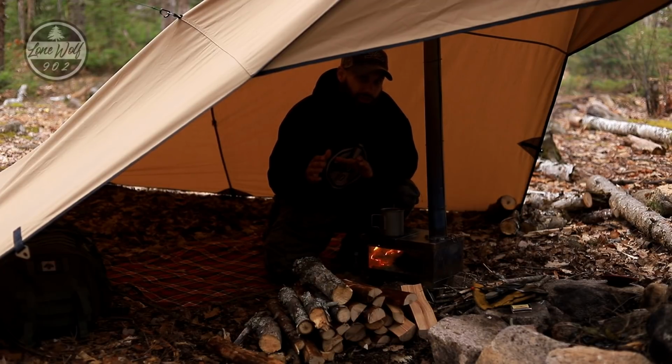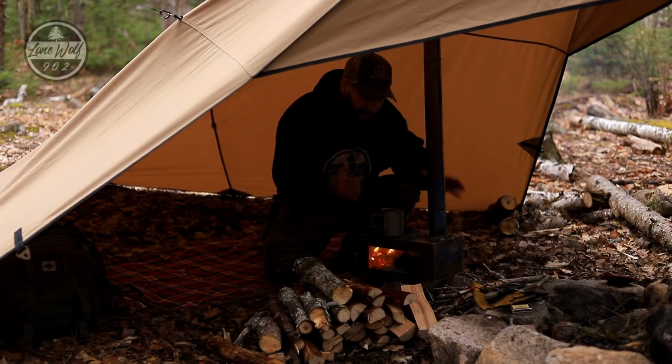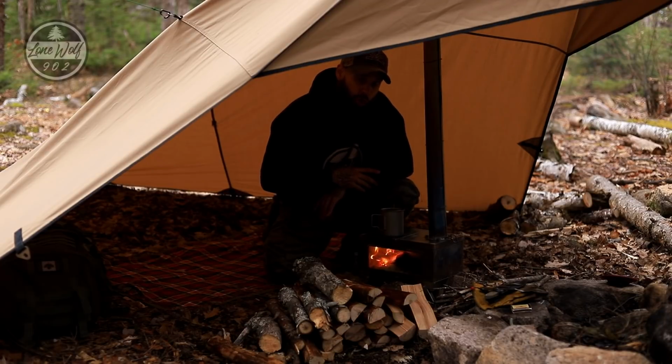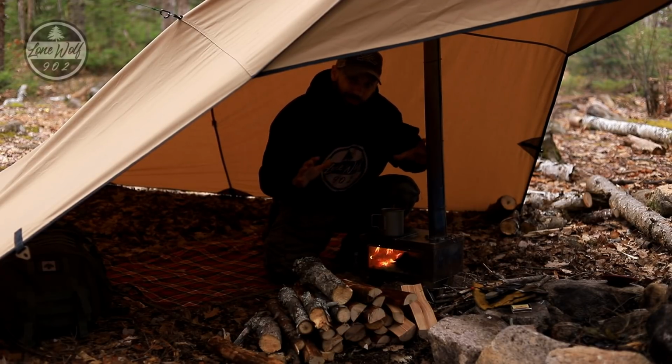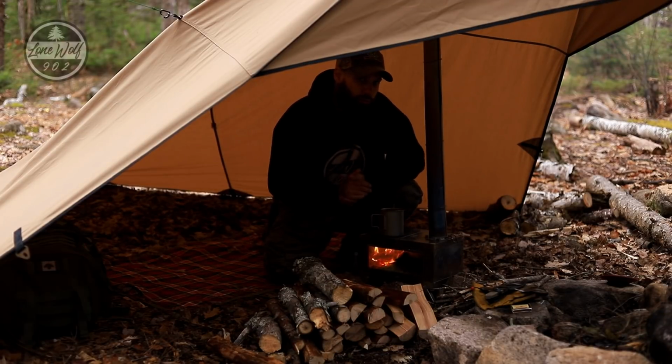I'm not sure if I mentioned that earlier. I have actually set up with a very similar tarp in the exact same spot, and that's what the fire pit is from. I've actually made that fire pit in a previous video and camped right here with an open tarp, so this whole area is very familiar to me, and I knew that this was going to work with the tarp, and I knew the wind wouldn't be in the forest.